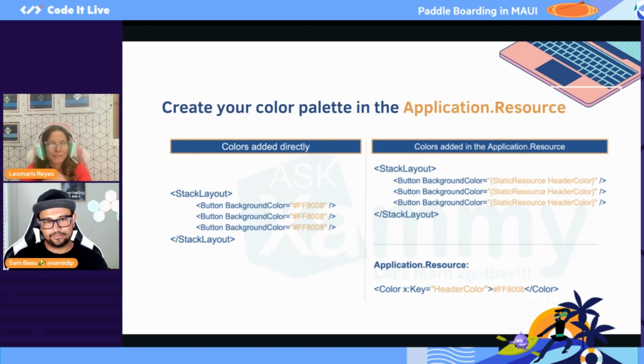Other point, please create your color palette in the application resources. I have an example that I used to see in different applications. Imagine that I have a stack layout or the layout that you want, and I have 3 buttons. In this case, the example color property is a background color. And I have exactly the same color, but repeated 3 times. But let's imagine that I have 20 buttons. I have to repeat it 20 times, once for each button I add.